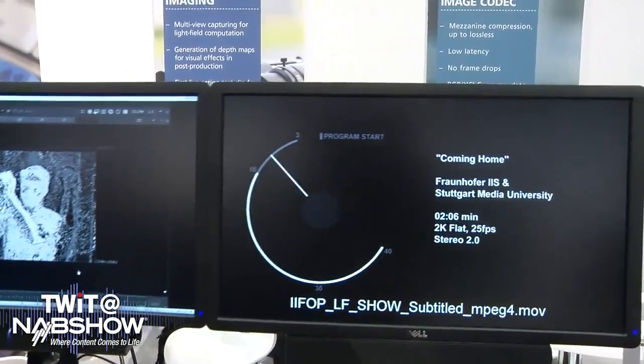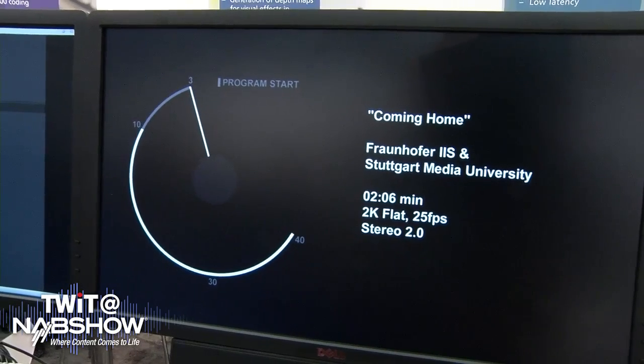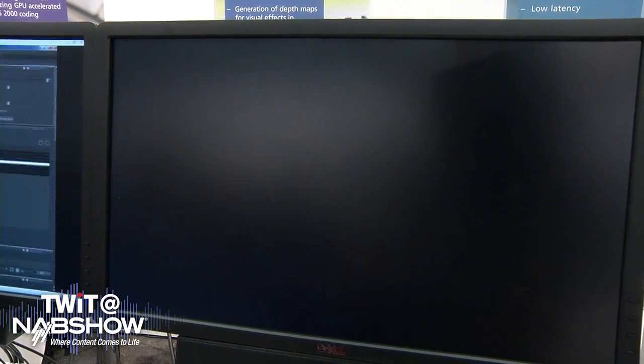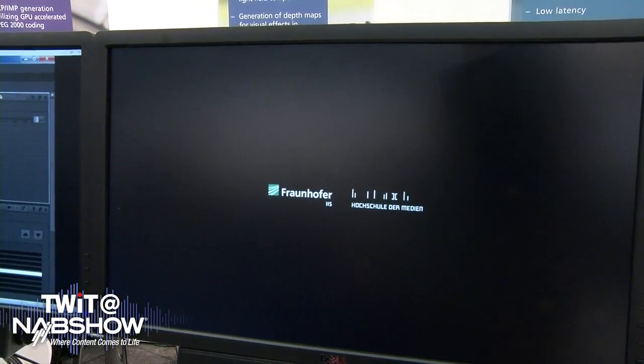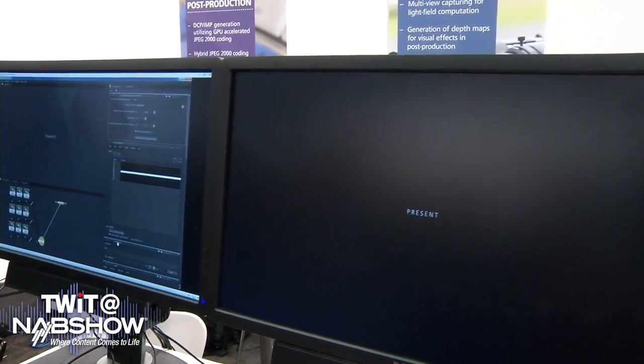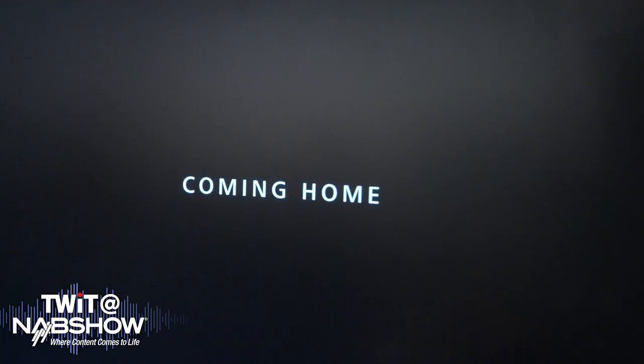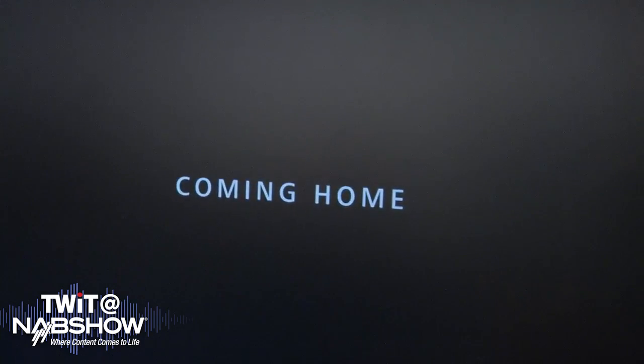Well, we made use of the relighting technology, refocusing technology, and depth-based compositing. So instead of using a green screen, you can now compose different scenes using depth-based mattes. And these were the main new aspects in this short movie.